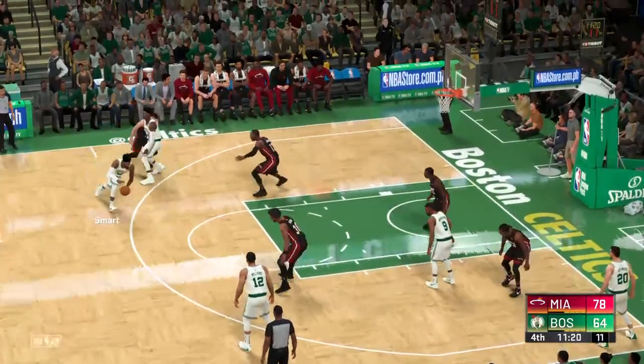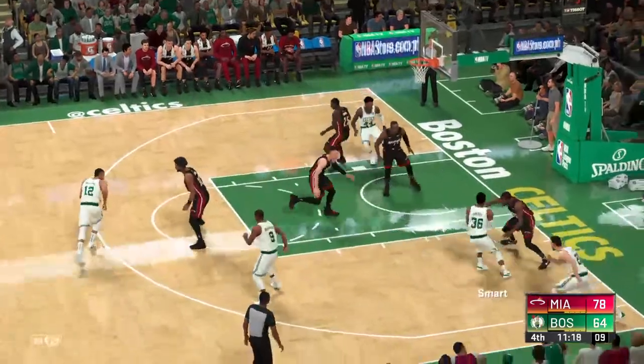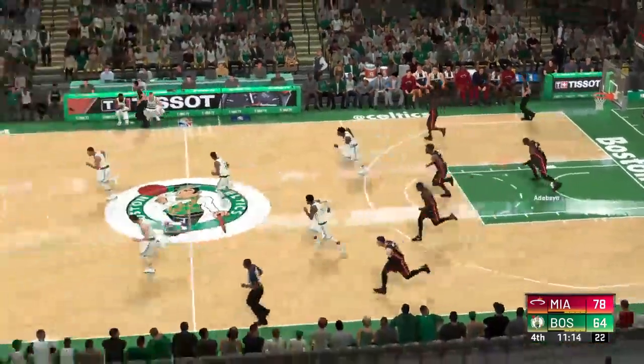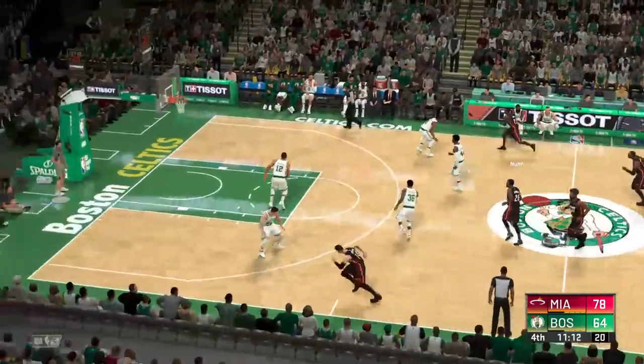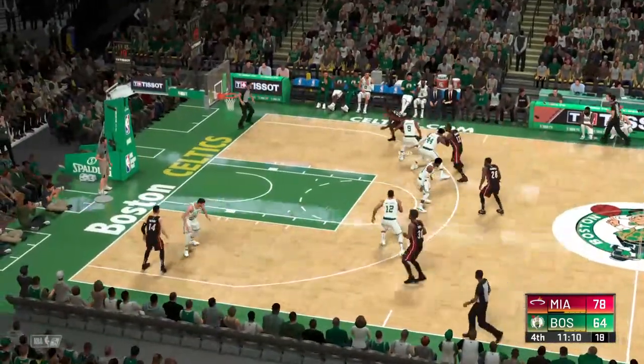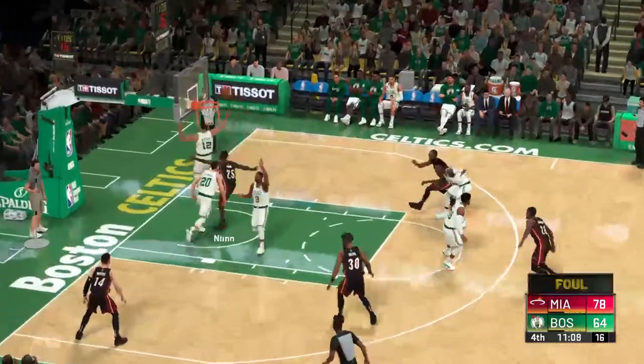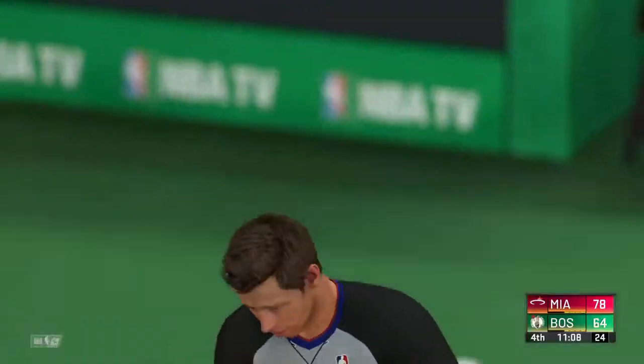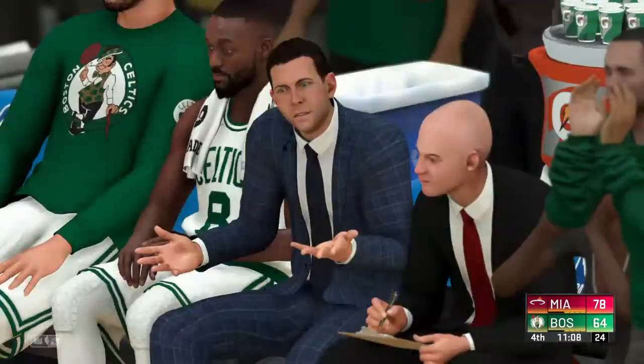Outside, Smart. The baseline J. Can't hit that one. Excellent D here by Iguodala. And they've got a big lead, not just on the scoreboard, but really in the rebounding numbers as well. And foul on the shot, so he'll get a chance at the line. Well, I tell you what, he earned his money on that foul.